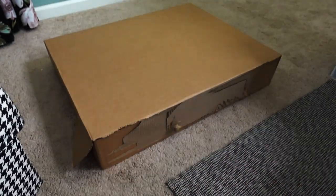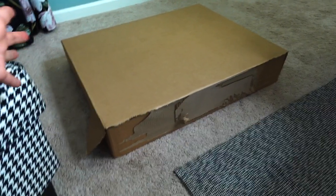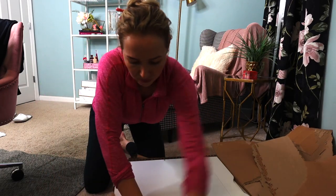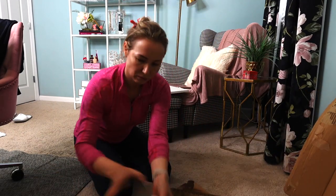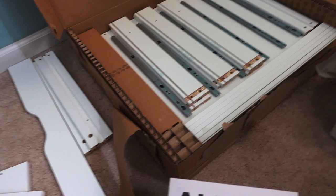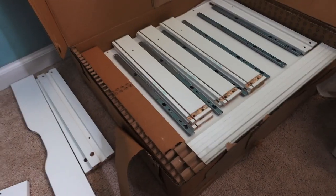I apologize if it's really dark here in my room, but this is the storage unit, and I'm going to unpack everything and I'm going to try to build it. So I'm excited to build this. It's going to take me some time to put everything together because there are 6 drawers. I need to get my electric drill and I'll get started, and I cannot wait. I cannot wait to have this organized.